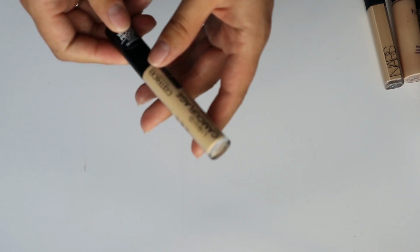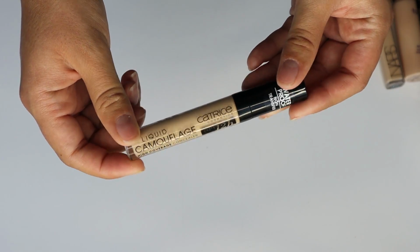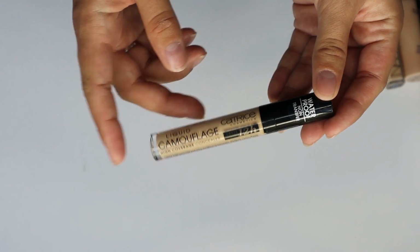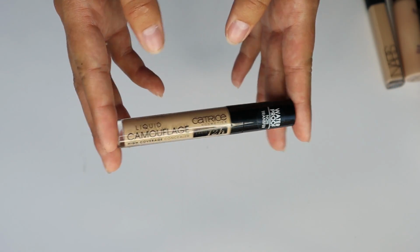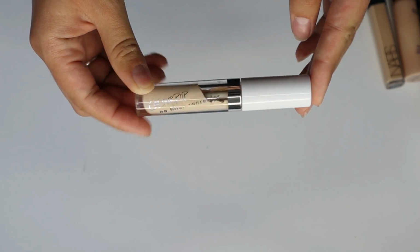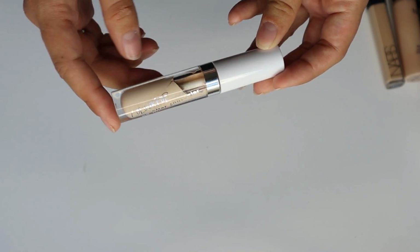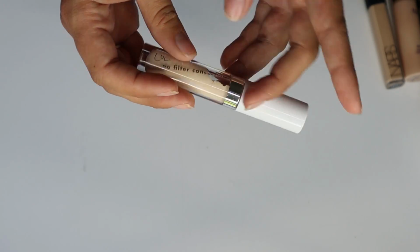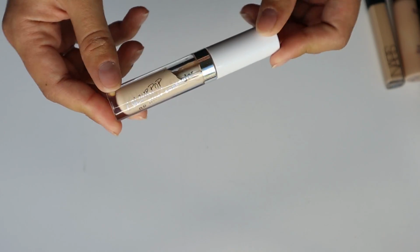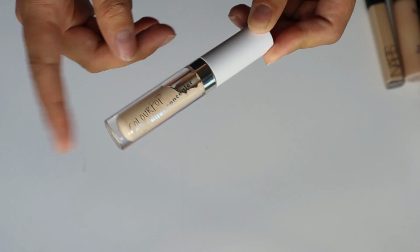This is the Catrice Liquid Camouflage. I tried this once and I really disliked it. It was way too drying and the scent is way too heavy for me, so I'm going to be getting rid of this one. This is the ColourPop No Filter Concealer. This shade was a little bit light for me, but I actually have been using this as an eyeshadow primer and it works amazingly for that, so I think I'm going to keep it around for an eye primer.